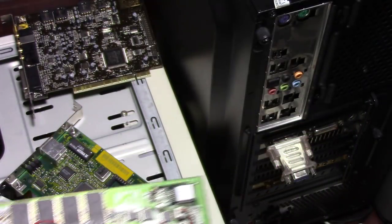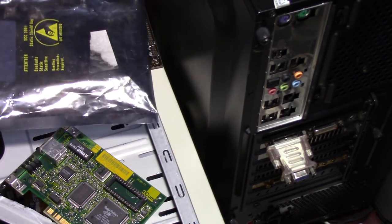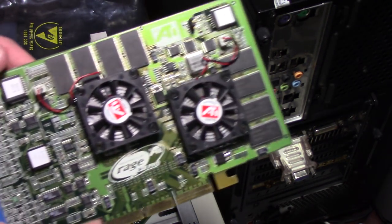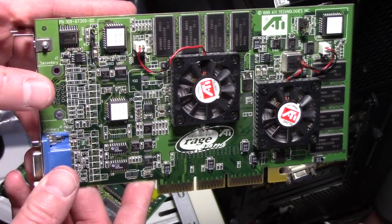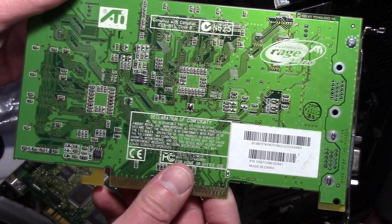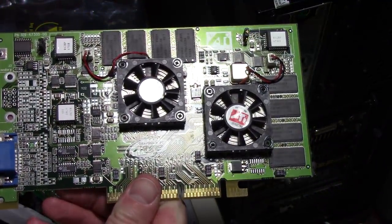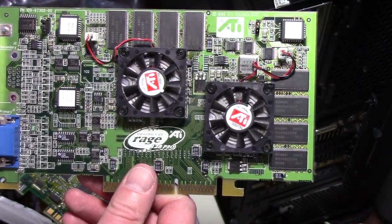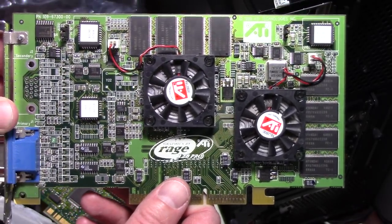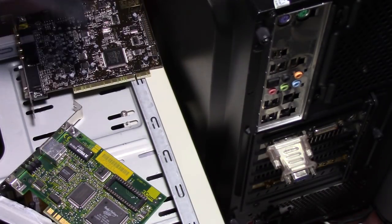Now originally back in the day, when this was my main system, I was running my Diamond Viper V770 Ultra in it. But I think I'd rather go with this card this time. I haven't actually experienced this card yet, and I would like to do that. So I think this will be a nice match for the Slot A Athlon processor. And I guess it's kind of fitting since AMD would eventually own ATI. So this would be kind of like an all AMD system, right? Well, minus the video card, or the Ethernet card and the sound card anyway.